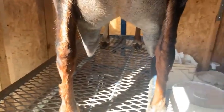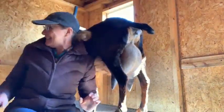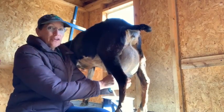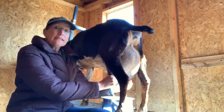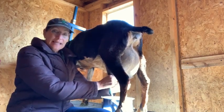And so right now it's actually pretty even, and that's really a good sign. So what I mean by that is baby goats tend to have a favorite side. And so whether you have a single, twins, or triplets, generally they're going to nurse on one side more than the other. This is one of the reasons a lot of people do choose to bottle raise their babies, because they can keep this udder nice and even.